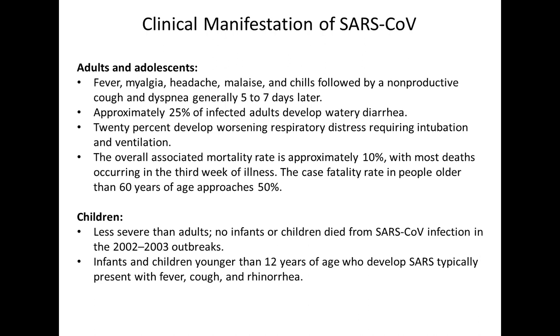Looking at clinical manifestations of SARS-CoV, or what is known now as classic SARS, because COVID-19 is SARS-CoV-2, adults and adolescents experience fever, myalgia, headache, malaise, and chills, followed by a non-productive cough and dyspnea, generally 5 to 7 days later. Approximately 25% of infected adults developed watery diarrhea. Now, this is something that appears distinctly different from COVID-19, right? As we talked about those early animal coronaviruses, they could have GI syndrome, and with SARS-CoV, you saw more of that than what you see with COVID-19. GI syndrome with COVID-19 is actually much more rare.